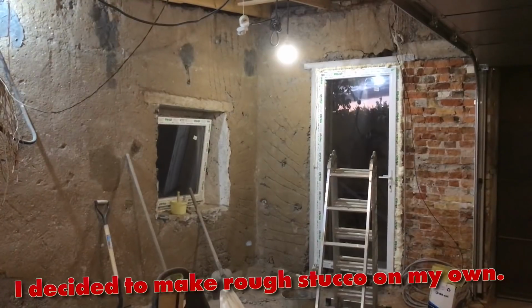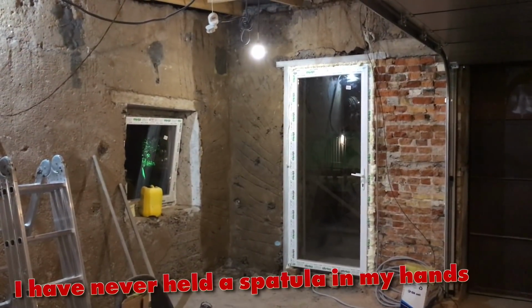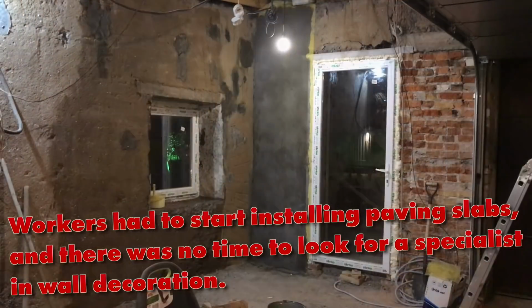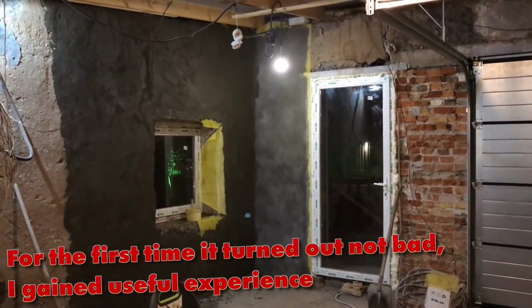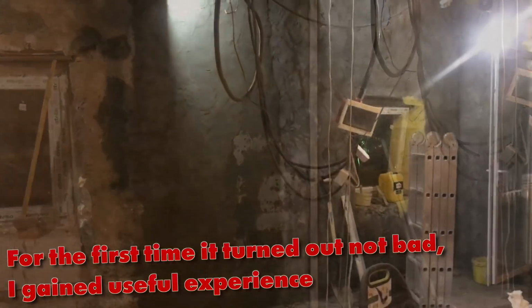I decided to make rough stucco on my own. I have never held a spatula in my hands. Workers had to start installing paving slabs, and there was no time to look for a specialist in wall decoration. For the first time, it turned out not bad. I gained useful experience.